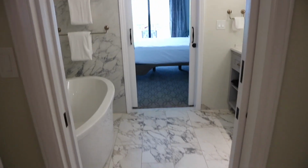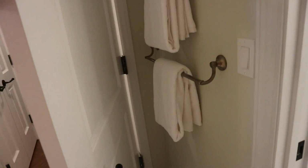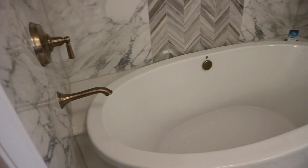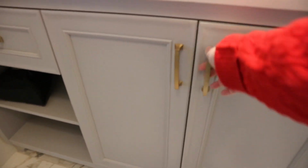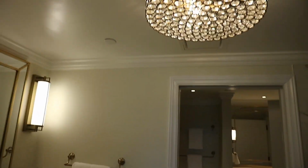Absolutely gorgeous. I actually like this better than the Grand Destino bathrooms. Then it opens off to this side. These have pocket doors in between here. There's some more racks back here for towels. And then they have these beautiful garden soaking tubs here. And again, a lot of the marble backsplash and tile work. And here's the master vanity, lots of storage. There's a wastebasket under here. And these are the soft closed drawers. And here's a hair dryer down here. Beautiful chandelier here.